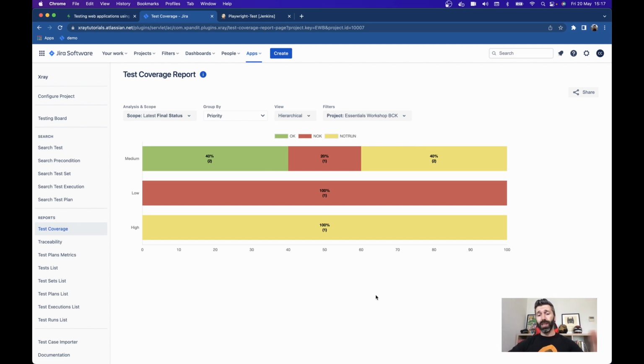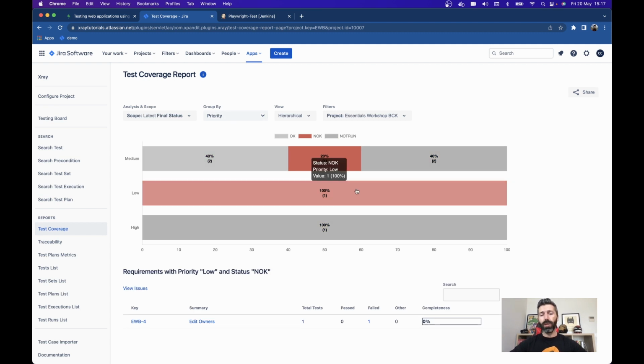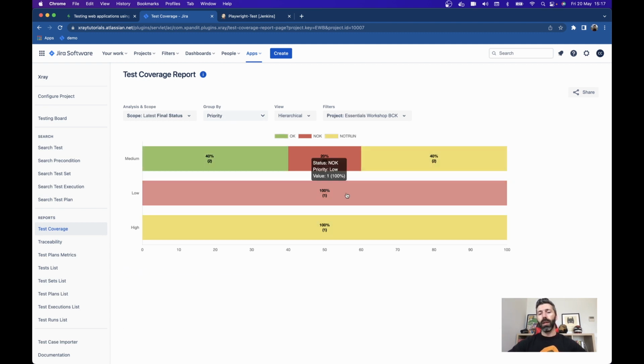So if for this project someone asks me, I will say no, we are not ready to go to production, because we still have a high priority user story that has a test that is defined, but it was not executed yet. And we have one medium that already failed, so we need to check that out. And again, we can drill down and check exactly what's happening here. So it's a really powerful tool once you have all of that information gathered in your project.